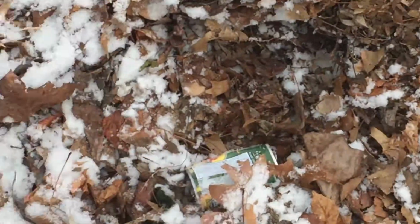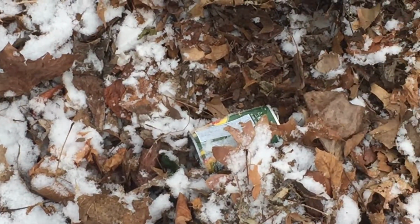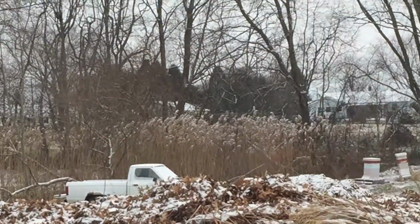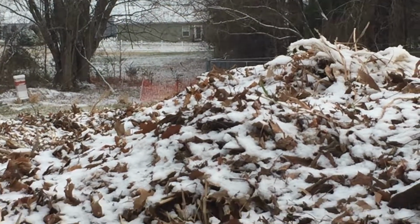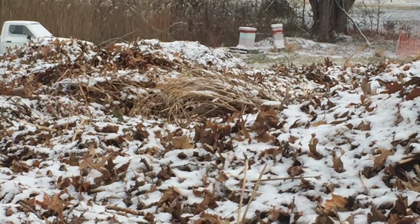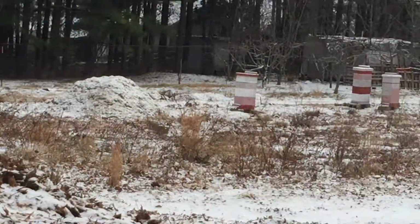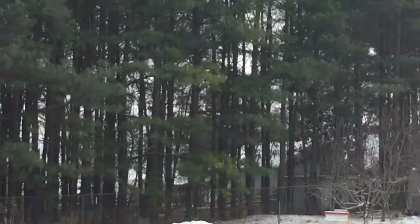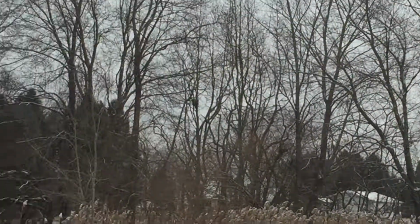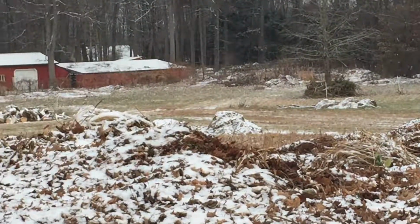Here's one of the problems. Now, a landscaper, this all came from landscapers. This is landscaper trash here. If you get leaves from the city, they go along the streets and they pick up the leaves, including the trash and garbage, and then you get a lot of bottles and trash in leaves from a city. So you sort of want to watch that. If you have to, it's good. But then you're going to have the work of taking the trash out of the leaves.